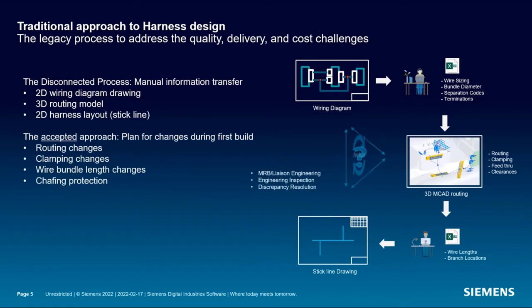With so many manual steps and disconnected information transfer in between, it is expected that mistakes will be made and changes will be required, such as those listed. These types of mistakes will not be uncovered by bench testing of the harness, and therefore most companies must deal with this at the time of installation. The first build of the product reveals a lot.